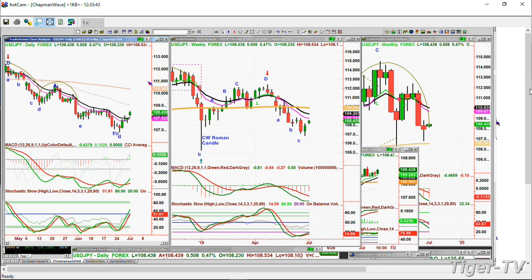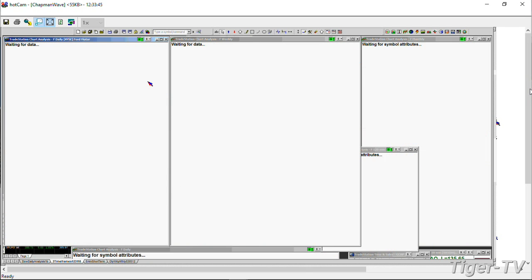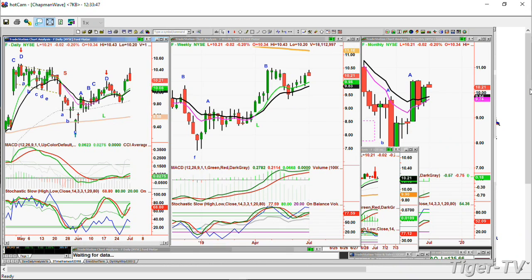Next thing, we're talking about trucks in the den. The Ford, F is for Ford. A leg E to the upside today, pulling back after that intraday spike. Now it's filled the gap, and it's at the low of the day. I've been impressed over the weekend looking at Ford, General Motors.